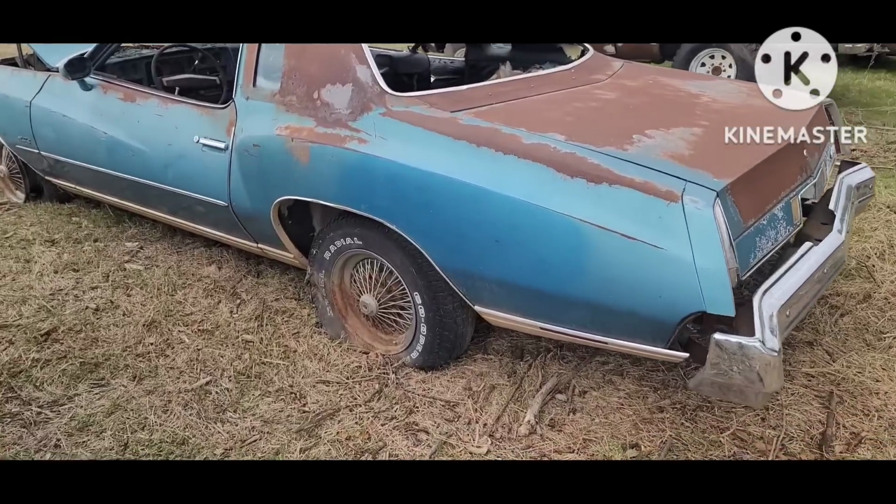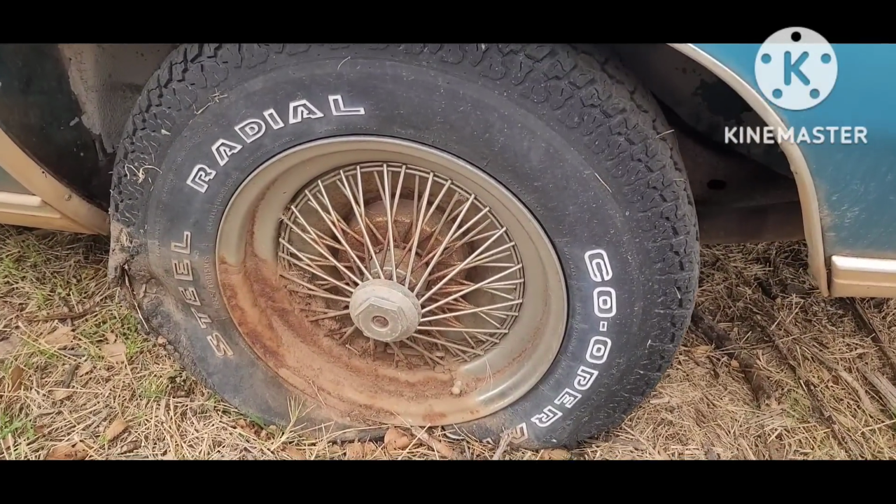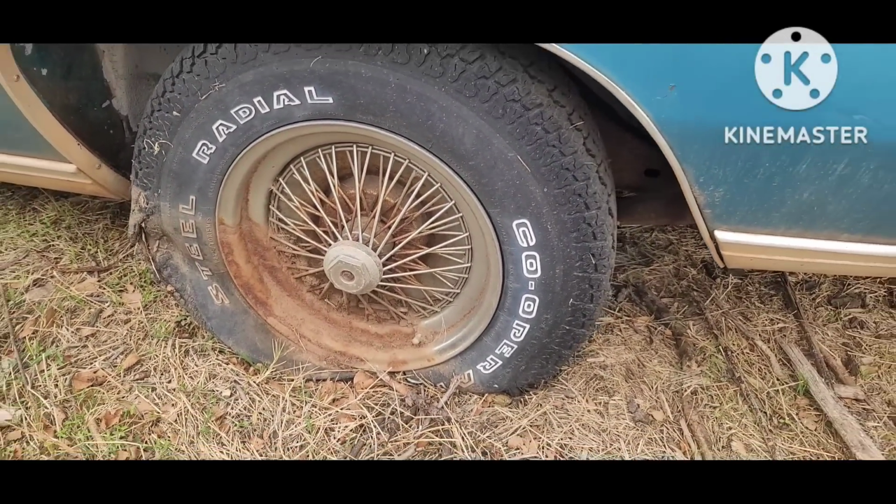All right, show of hands. Who remembers Build-A-Basket Wheels? The poor man's true spoke.